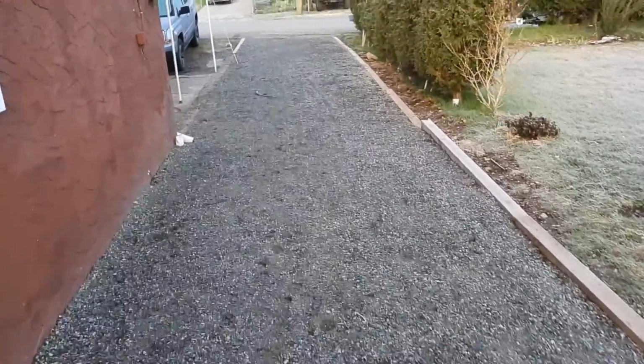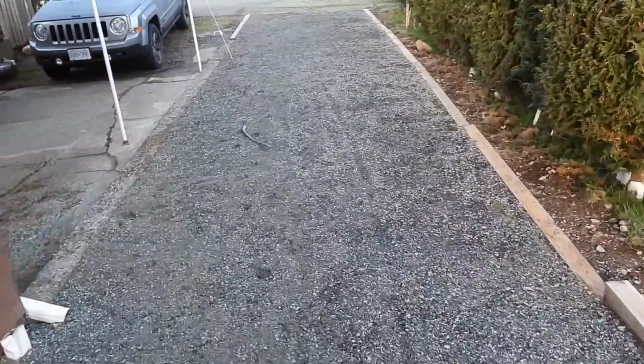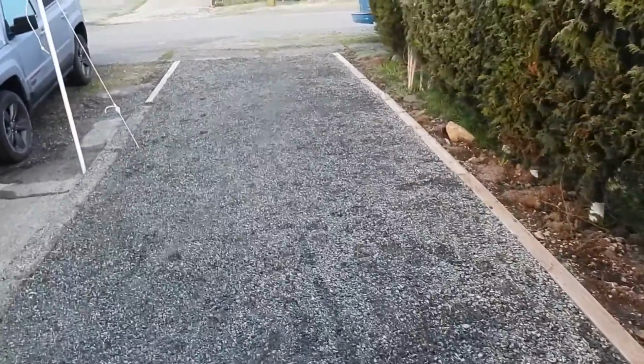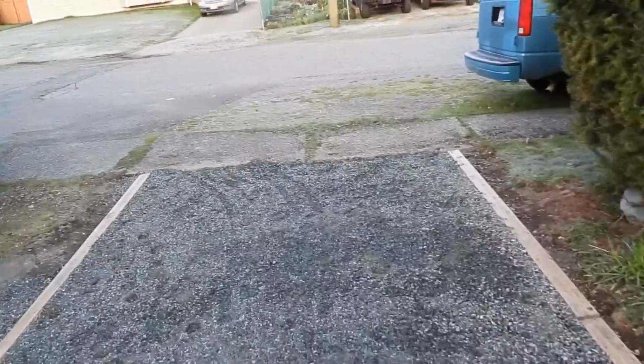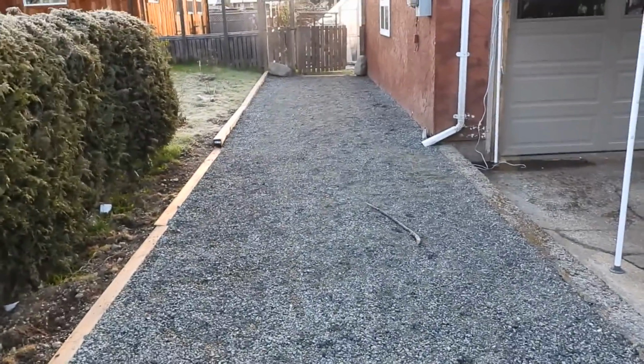Nice. Nicely done. Even my boys came out and helped a bit with it yesterday. So we'll let this sit for the week, get the gravel settled in, and next week I'll move my trailer and such onto it. That's really all I got.